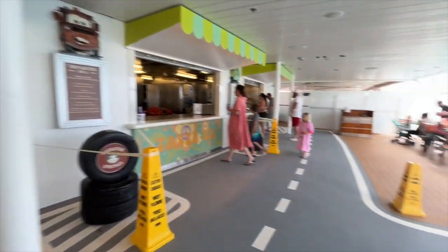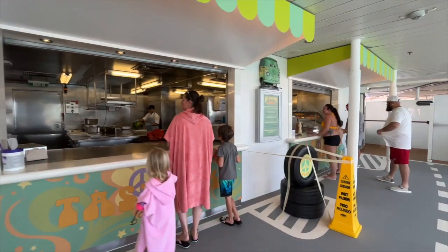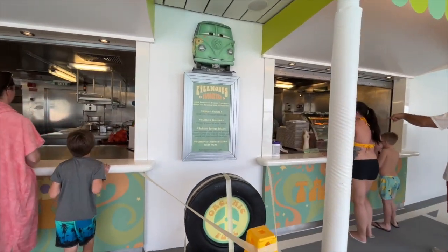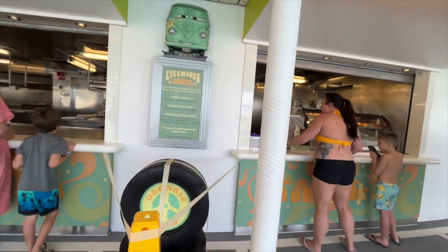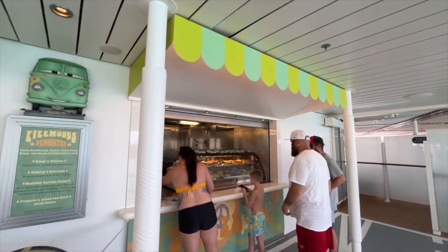There is also Fillmore's Favorites at the Taste In. This is where you're going to get some healthier options like paninis, sandwiches, and freshly made salads. And you can also get fruits.